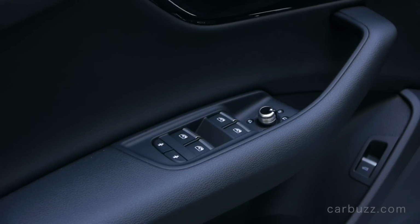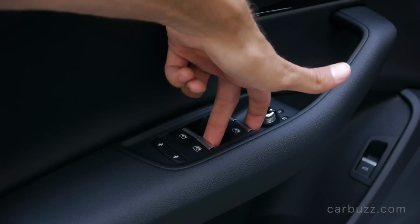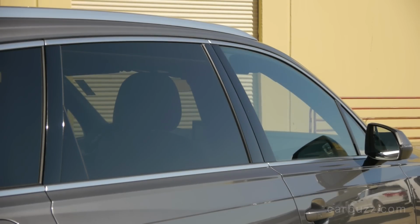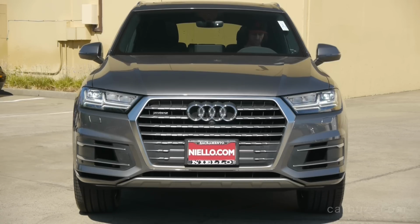And, well, look, just to put into reference here, a V8 powered Grand Cherokee weighs a little bit more. Oh, yeah? Yeah. Not much, a couple hundred pounds more, but it's roughly in the same neighborhood here. So 5,000 pounds is not completely unordinary.